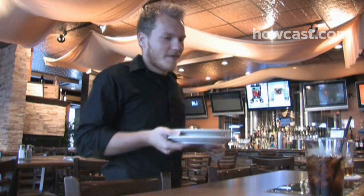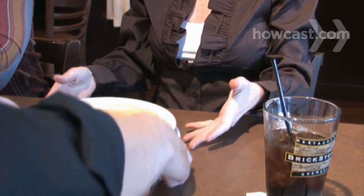Step 1. Remember that tipping is voluntary. You are under no obligation to reward bad service. On the other hand, don't forget that many workers rely on tips to supplement low hourly wages, so don't stiff someone for no reason.